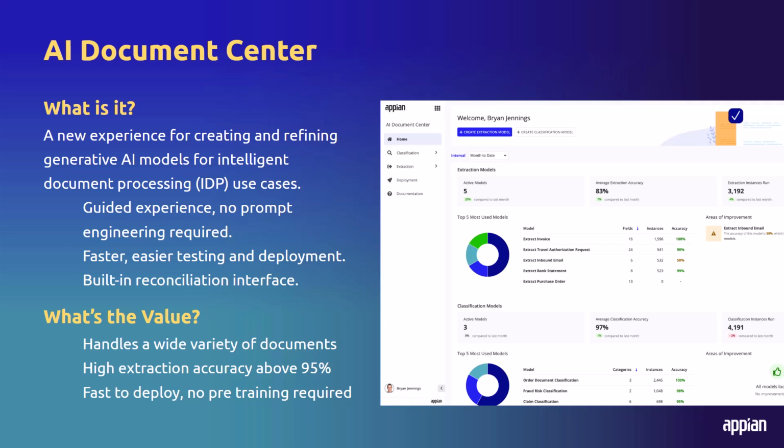So this solves not just the limitations of traditional IDP, but also the friction of trying to bolt on external Gen AI tools that weren't built for your environment or your data. So what you're about to see is a fully integrated experience from creating and refining models to seeing them run live inside an underwriting process.